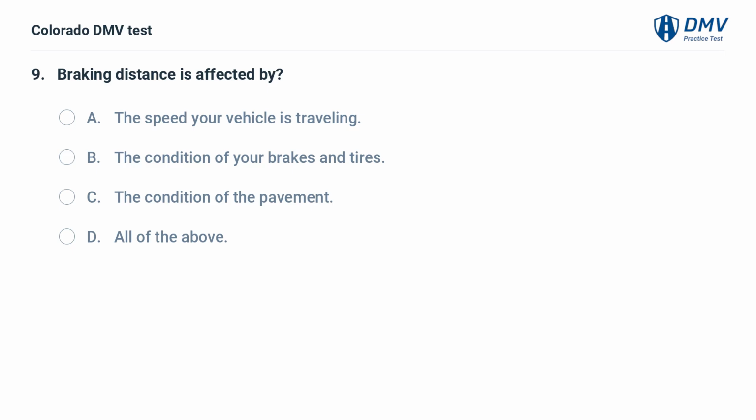Braking distance is affected by: A. The speed your vehicle is traveling. B. The condition of your brakes and tires. C. The condition of the pavement. D. All of the above.